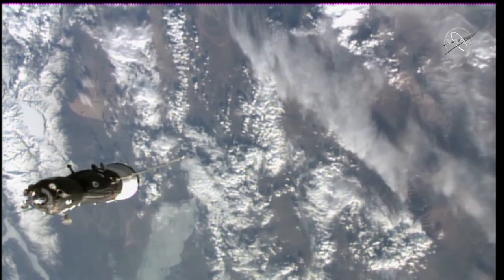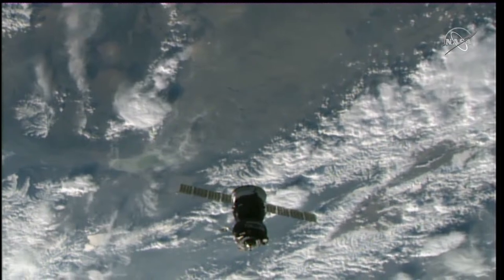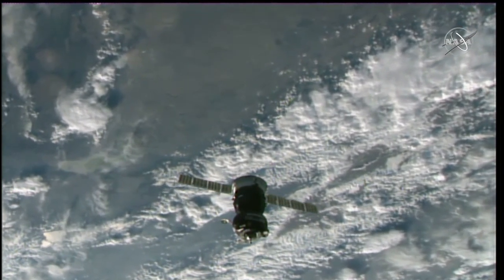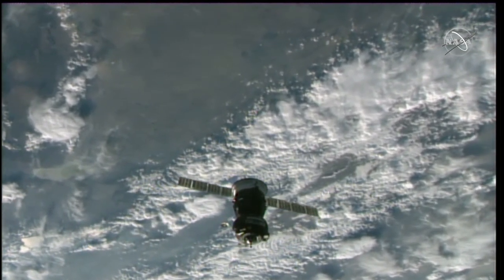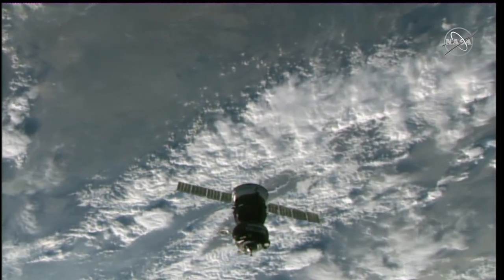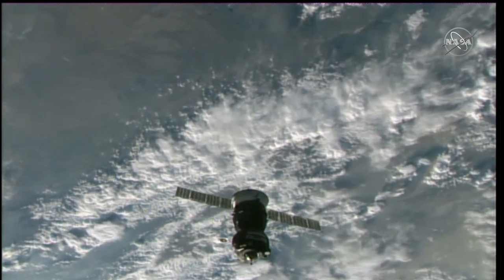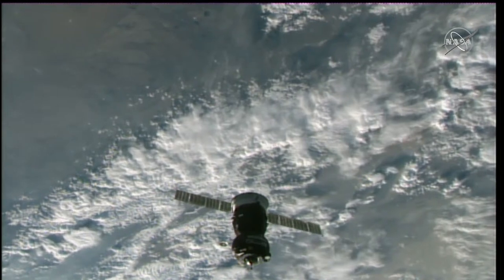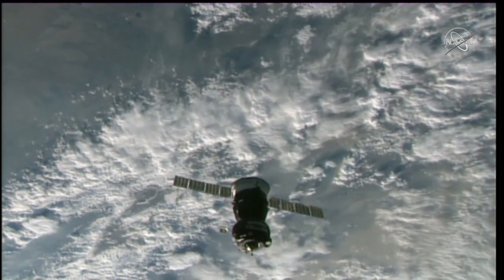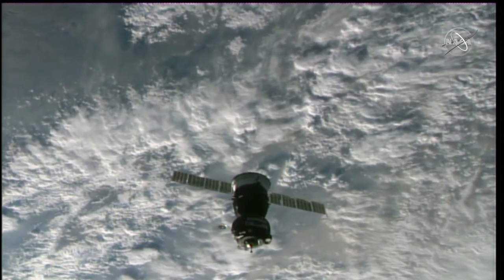Meters in closing. SSVP GT is confirmed, range is 20, and range rate 0.09. The docking target is in the center. Crosshairs are aligned. The target is below the crosshairs by 1 degree. Copy. Range is 15. Range rate 0.01. This is the closing rate.